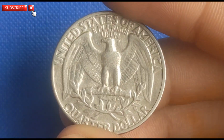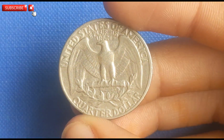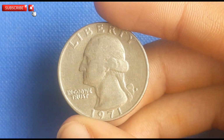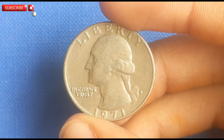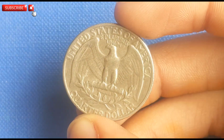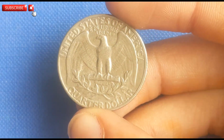But of course, for many collectors, the ultimate question remains: how much is this coin truly worth? The answer lies in the market, where rarity and condition dictate value. Over the years, auction records have demonstrated the extraordinary worth of certain 1971 Washington quarters. While an average circulated coin may not fetch much, an uncirculated, high-grade specimen can be a game-changer.